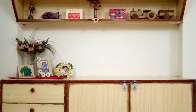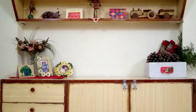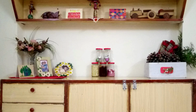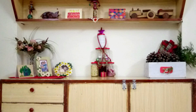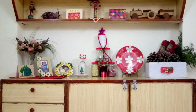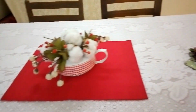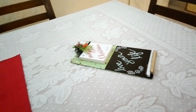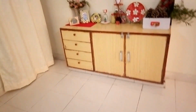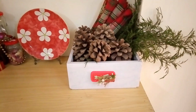So if you have seen my home tour, you have already seen my hutch area. It was already decorated. Today I'll show you how I added one piece at a time and decorated my hutch area with family photographs and then some colorful plates, pine cones, my regular use napkins, greens, this tray, an upcycled chalk paint drawer, and I love it. I love the way the house has turned into a festive look, all cheerful red and white.